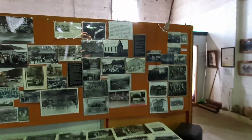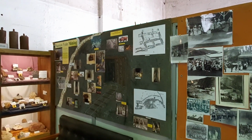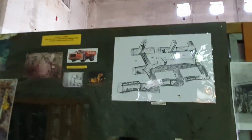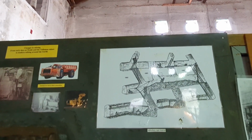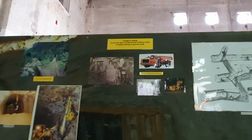You can see where the roasting was done, only for 4 years. When they went to crushing, they closed the kilns. They're massive. They were the biggest in the southern hemisphere. Kilns. I'm going to go up there. We'll have a look, yeah.